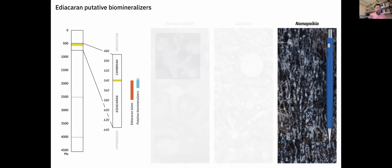Okay, so that's Cloudina. We know it's not a framework reef builder. We believe it to be a bilaterian. We believe it to be some sort of annelid, at least personally. Now we're going to turn our attention to Namapoikia, which is a putative sponge.